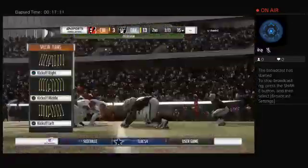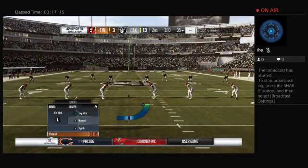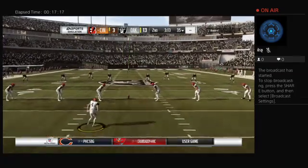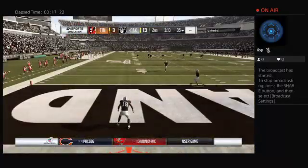And Bullock will put this one through. And they will indeed get on the board here, but still trailing. It's now 13-3. So the drive stalls out inside the 15-yard line, but they do get 3.